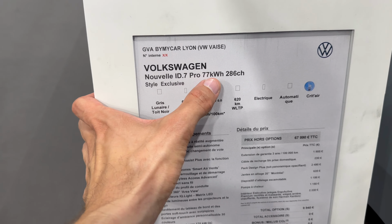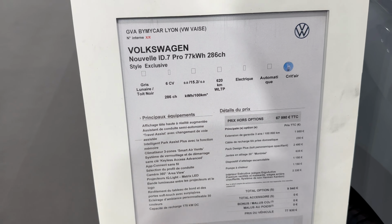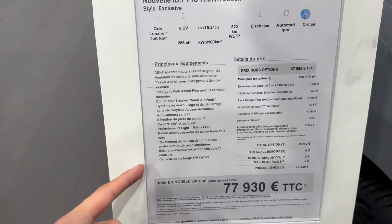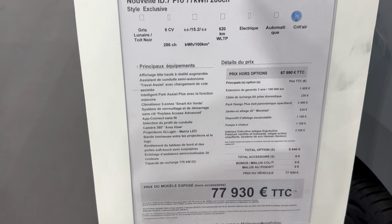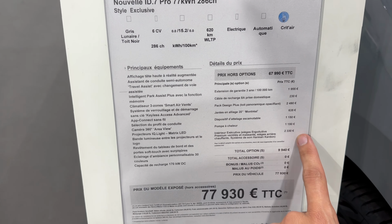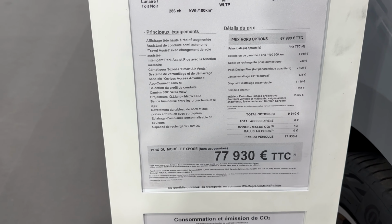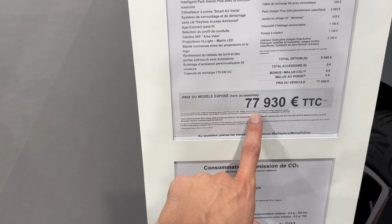And let's check the French spec here for the French audience. So new ID.7 Pro, 77 kilowatt-hour battery, 286 horsepower, style exclusive package, range 620 by WLTP. And those are your options. Matrix LED lights. I think top DC charging speed is 170 kilowatts. There are a few options here. Extra warranty, I think extended warranty 3 years or 100,000 kilometers for 2,000 euros. So not bad. Pack Design Plus and some other stuff here. And total options is almost 10,000 euros, and that's the price.